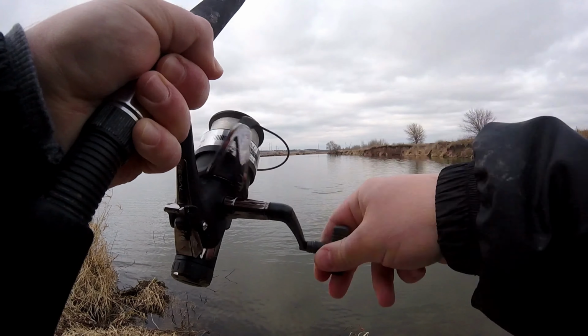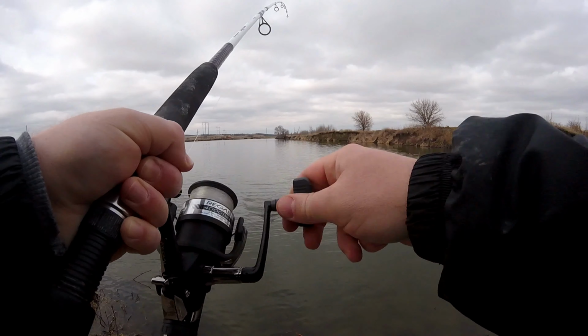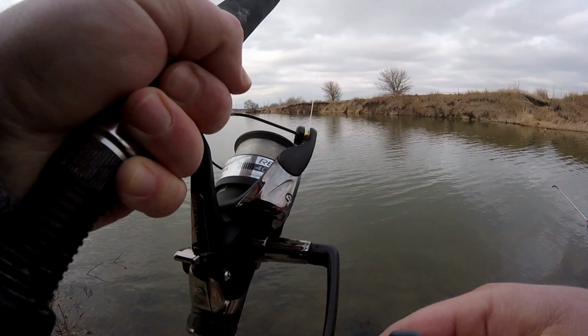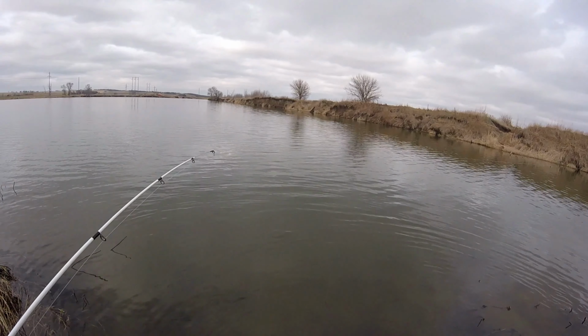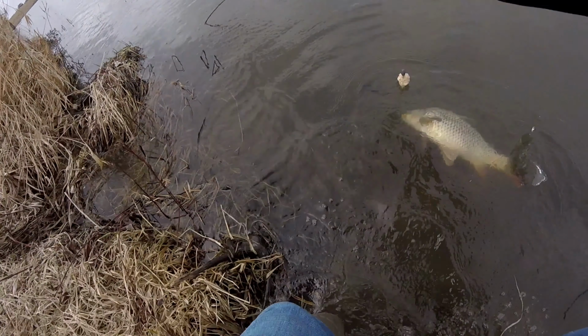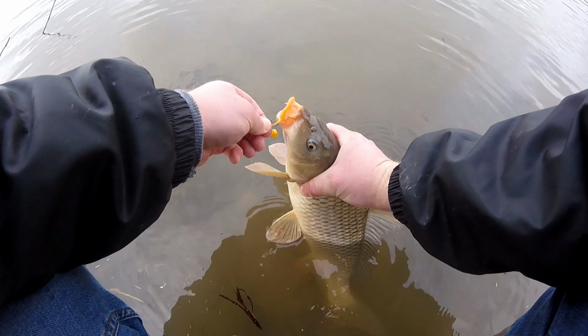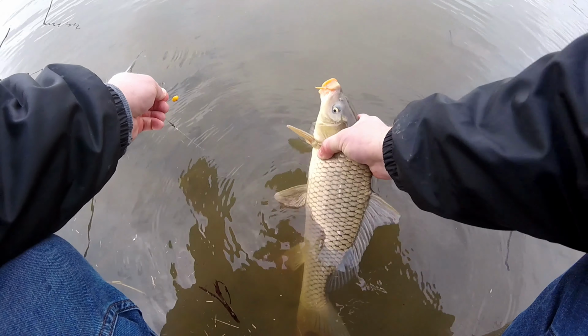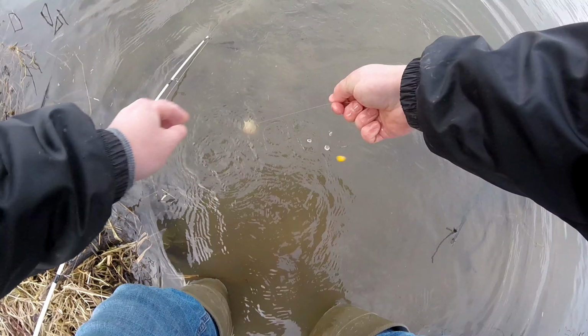This is a very small fish. Just a teeny little guy. I'm just gonna unhook this little guy right here. Let him be on his way. Get out of there. That was fun.